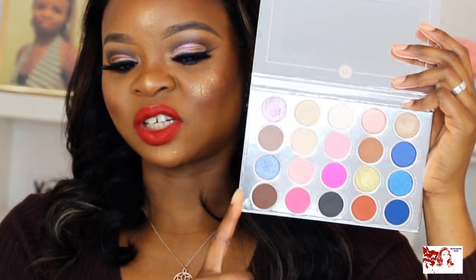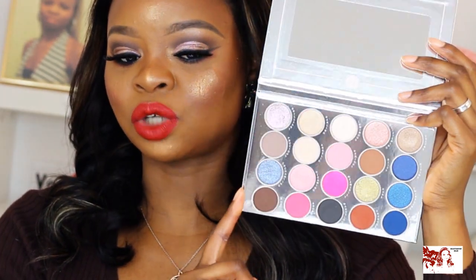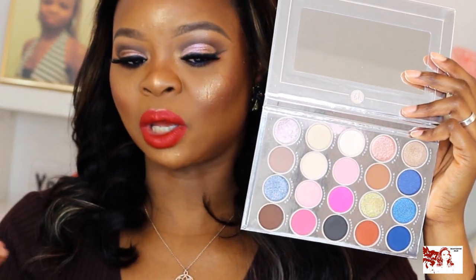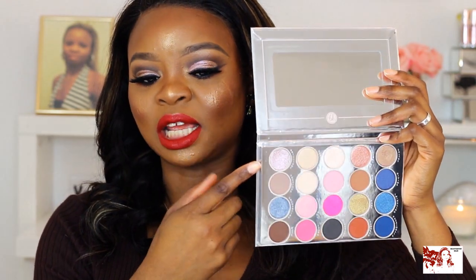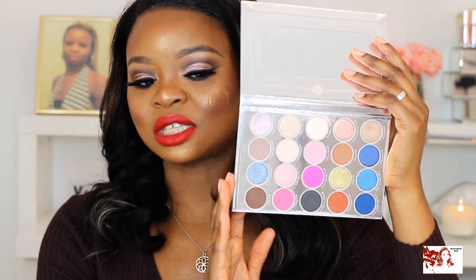I love the palette. You have a transition color, you have a smoky, you have your champagne, you have your rose gold, you have all the shades that you need to achieve the eye makeup look. Super beautiful. For the price, it's beautiful. I use this color on my lid, and on my outer corner I use this color right here. You're going to see everything in this video. I just really want to put this out there.